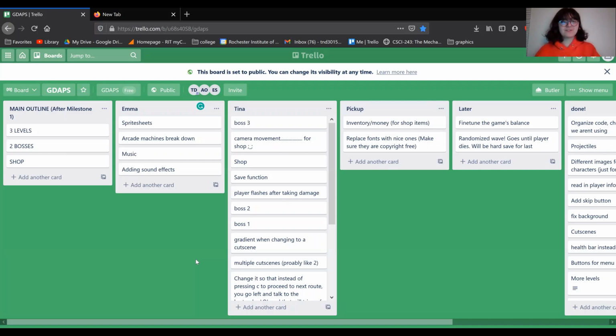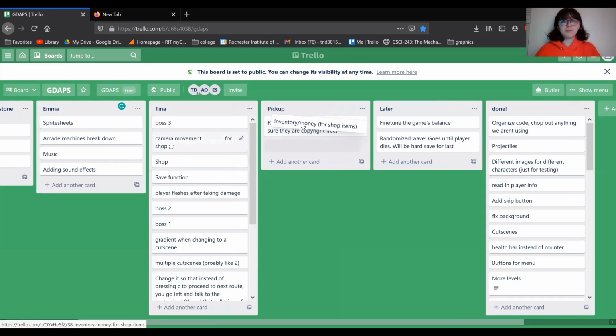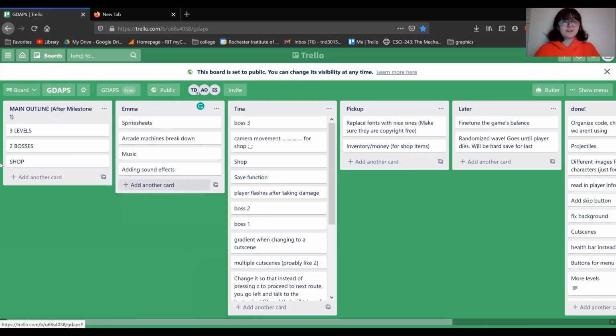Our first resource is Trello. Trello is amazing for group projects. As you can see, this is my GDUP 2 project from last year, and I have differentiated between who does what and even just random pickup items that I can move in if I want to do them or put them back if it's too much.